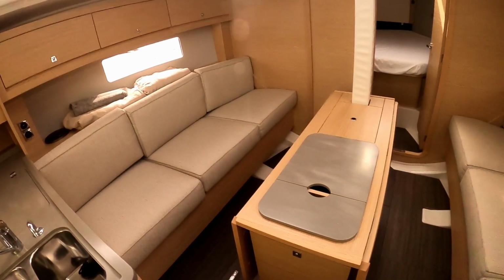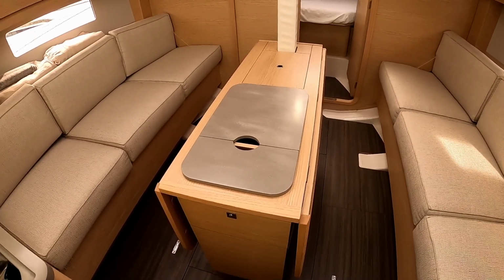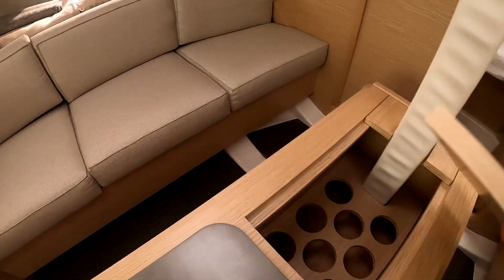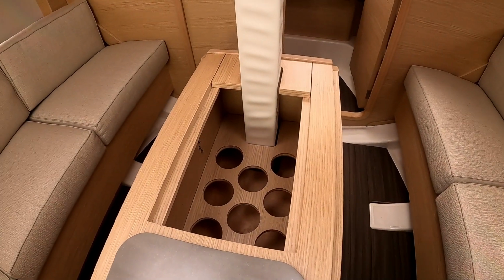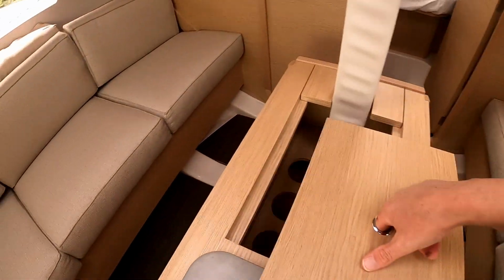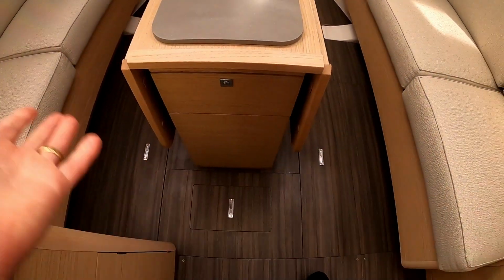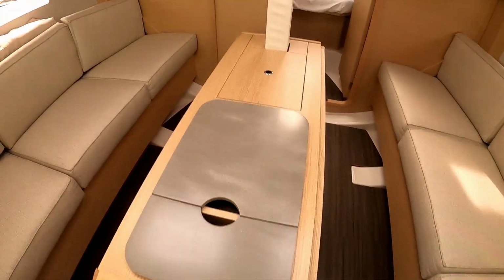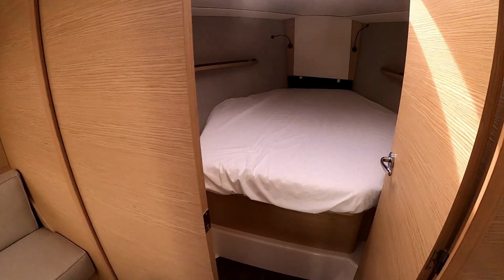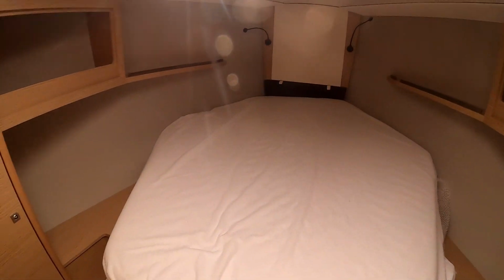Smaller boats, yacht manufacturers have to be more intelligent in their designs for storage, and as the boats get bigger, the storage solutions become less and less intelligent and more generic. But this, for cutlery, it's just practical, you know. Easy, clever thinking. Mast compression post, and then forward you have a double V-berth.